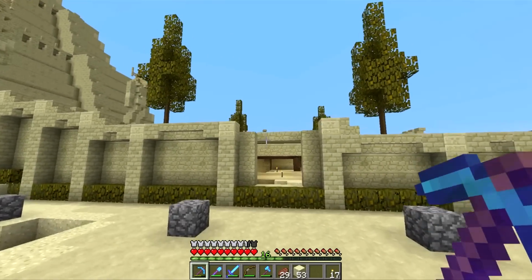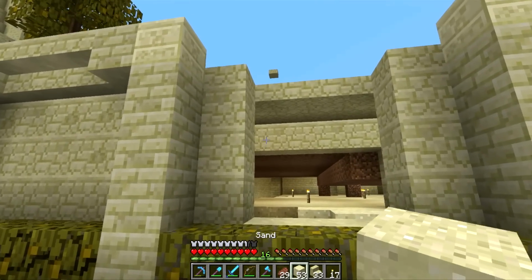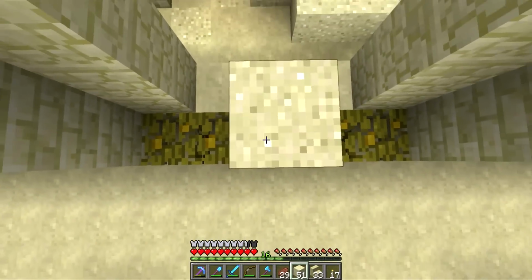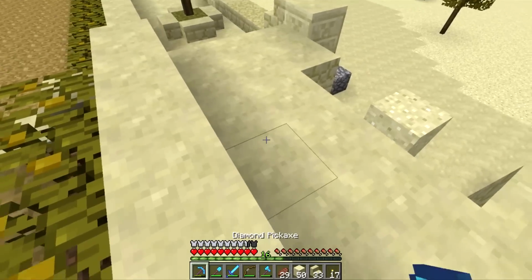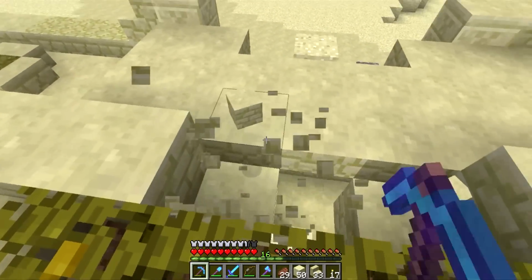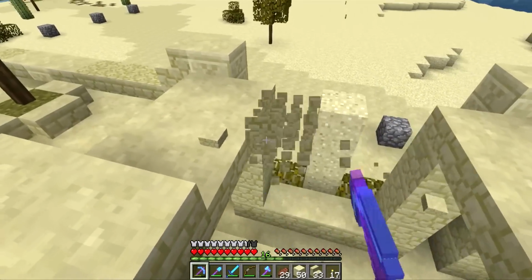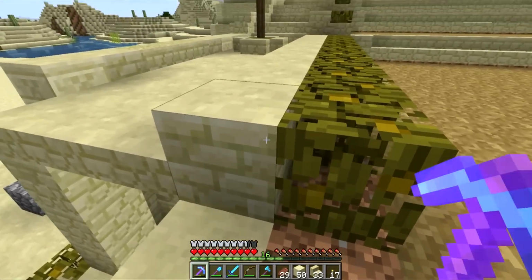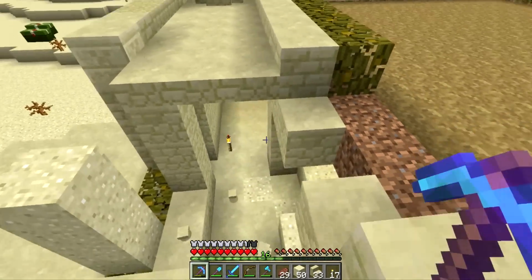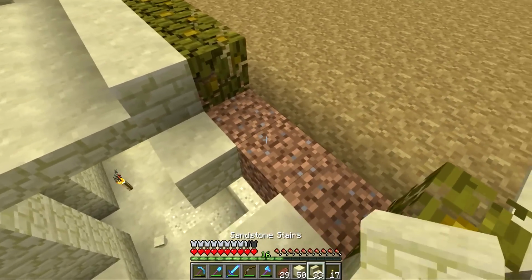Okay, so we could do it like so. Boom. Got a bunch of stairs here. Let's pop up real quick and take a look at what we're dealing with. Come through here. I just want to make sure this is going to flow well for us. Take these bushes out. Man, jungle tree saplings much? Okay, that's nice. Would I put it right here?